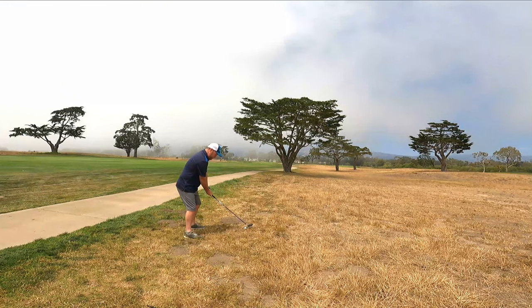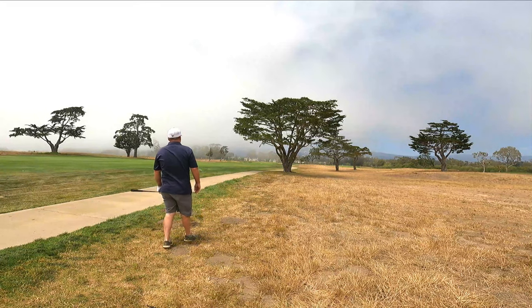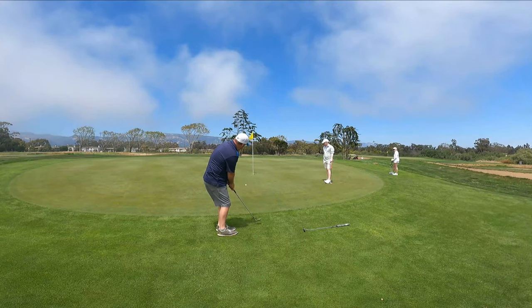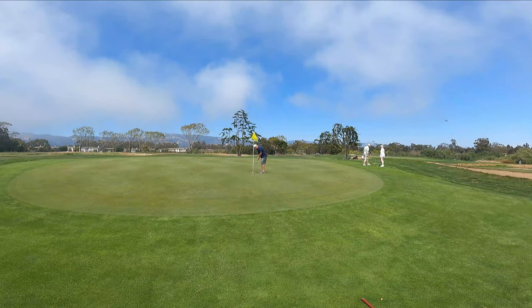After a pretty poor tee shot here on 15, just hitting a hybrid up under this tree and getting it to roll up just short of the green, chipping up from there, I made a great little bump and run here, tapping in for the par.